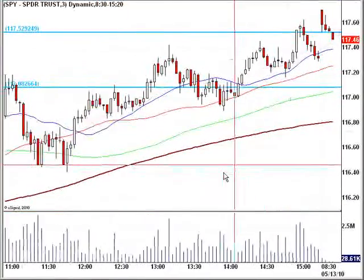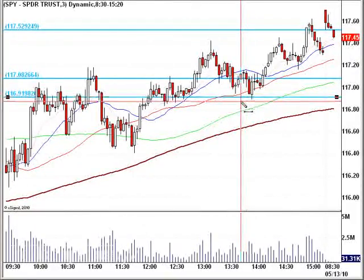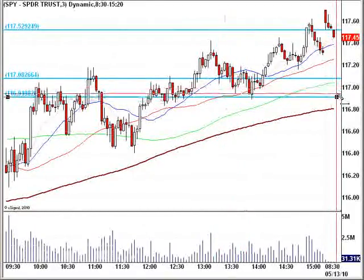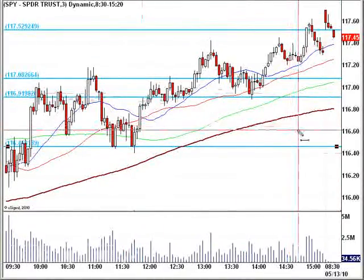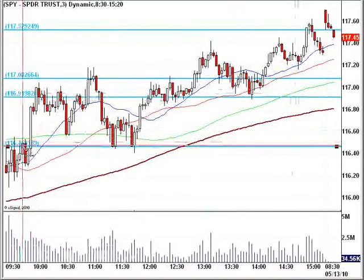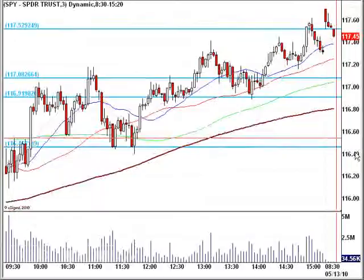117, actually, let me define this a little bit better. Good area of support just below 117 as well, so this becomes an area, and through here as well, this is a good one. And that's about 116.50, so resistance, broken, support. These are the things I'm looking for as I define these numbers.